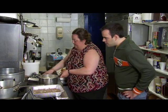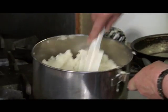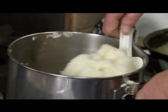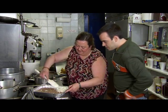You have your mashed potatoes. So these are regular mashed potatoes that you prepared earlier? Okay. A little butter, milk, and a little egg through it. It's a secret. That's the secret. The potatoes have got to have the egg yolk. And you just put it on your potatoes like that.